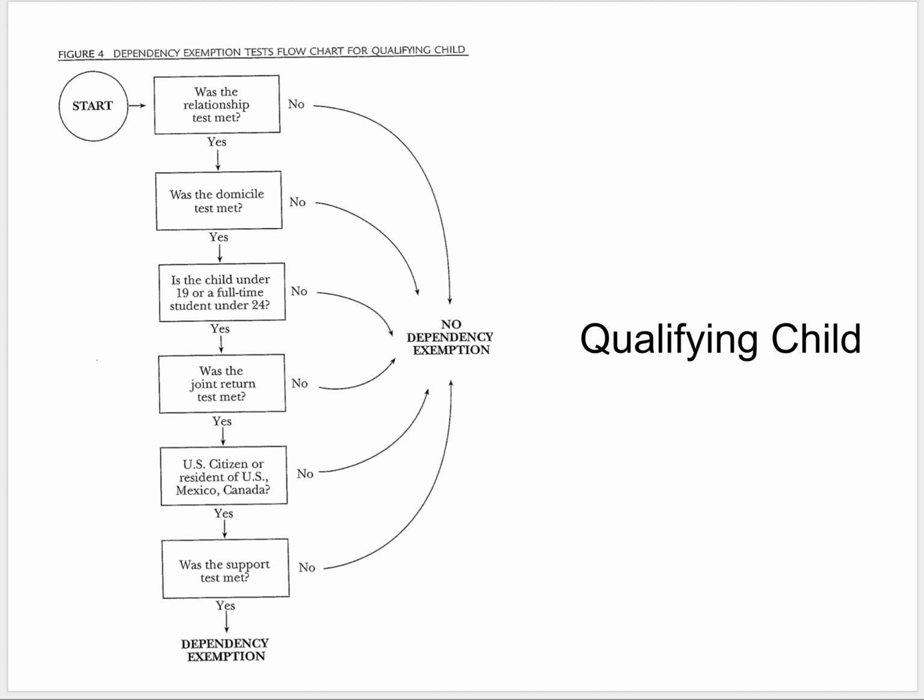This joint return test, the person cannot be married basically. So if you have a child that's say 16 to 23 and they would otherwise be your dependent, but they're married and they're filing a joint return with their spouse, then they're bumped off of your return. And most of the time that's a pretty clear cut issue.